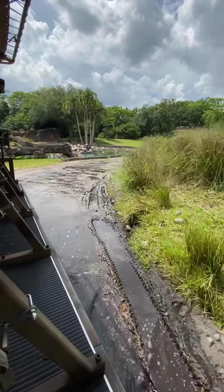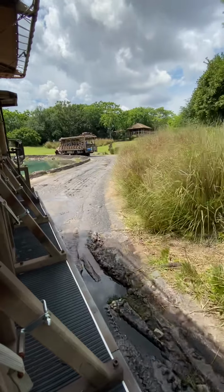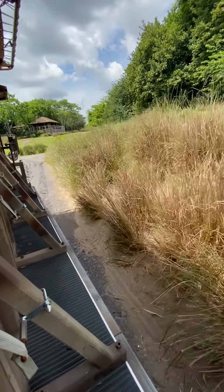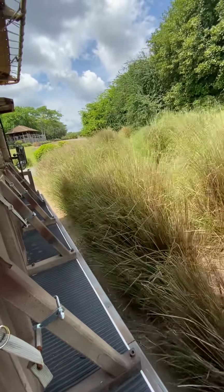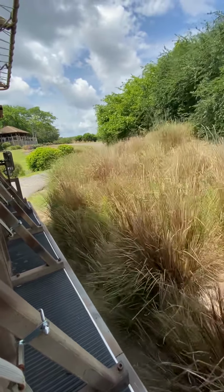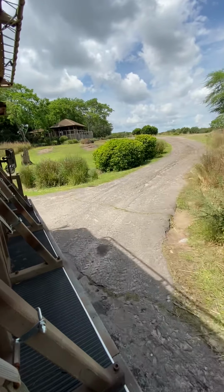Coming around this watering hole here a bit more, we are also getting a great look at some greater flamingo. The greater flamingo are the largest species of flamingo, but also the lightest shade of pink out of any flamingo species as well, which is why they may not look quite as pink as what we usually imagine the flamingos do. When they first hatch, though, they don't hatch pink, they hatch gray with black legs.